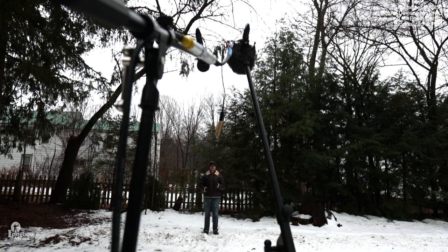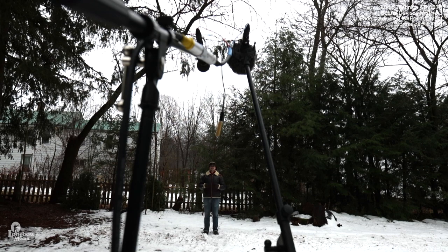This is a test of the Sennheiser MKH-50 and the Audio-Technica AT4053B to see how well they perform at gathering dialogue at a distance. I set the meters on the Sound Devices MixPre 3 to 50 dB. I'm speaking at a moderate voice, and I'm roughly 15 feet away from the microphones.